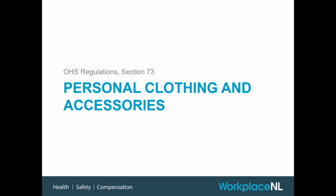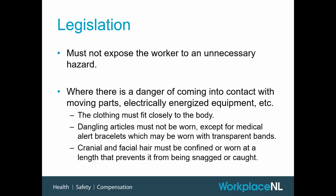Okay, so let's get right into it. Before we start talking about specific types of personal protective equipment, we'll just look briefly at personal clothing and accessories, and that's covered in Section 73 of our regulations. So personal clothing and accessories have to be of a type and in a condition that's not going to expose a worker to an unnecessary hazard.